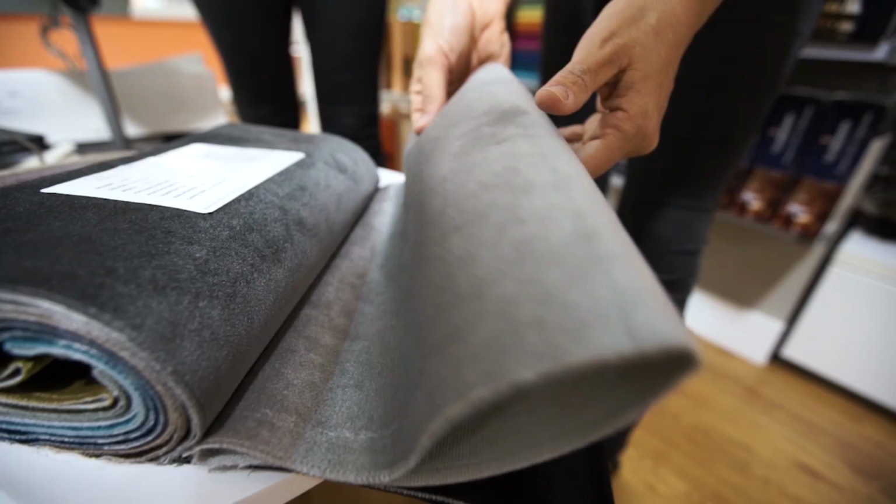I think the three top things I would say you need to concentrate on when tackling your own reno would be: stick to budget, be really strict with your budget, stick to your timeline, and communication with your builders and your trades are probably the three biggest things.